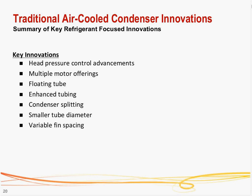Just in conclusion, there are really a variety of steps, even in traditional air-cooled condensers, that you can take when selecting a unit to pretty substantially reduce refrigerant charge and energy. What I've talked about here today is just a small subset of all the options that are available to you out in the market, but we would be happy to follow up outside with any additional questions or any additional information I can provide for you. I would be happy to do so. And Kylie, that is essentially all I have for this presentation.